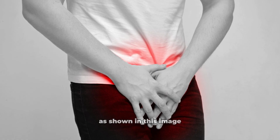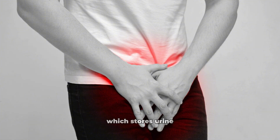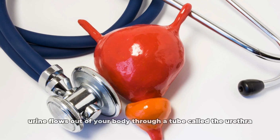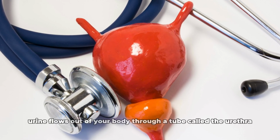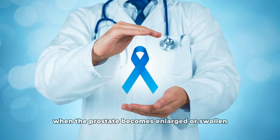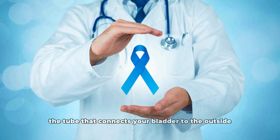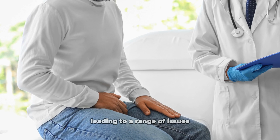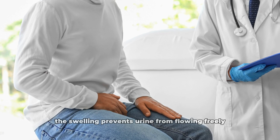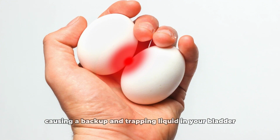As shown in this image, the prostate is a small gland located just beneath the bladder, which stores urine. Urine flows out of your body through a tube called the urethra. When the prostate becomes enlarged or swollen, it exerts pressure on the urethra, the tube that connects your bladder to the outside, leading to a range of issues. The swelling prevents urine from flowing freely, causing a backup and trapping liquid in your bladder.